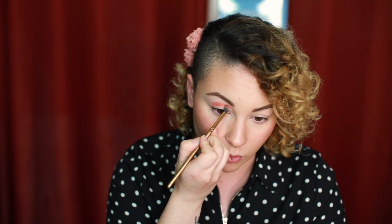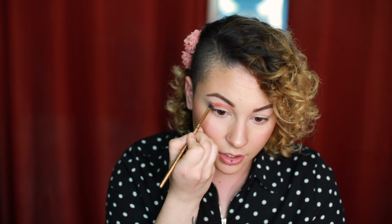I'm gonna start here, kind of above where my natural crease is because my eyes are a lot more hooded than most people's eyes. It helps so that you're gonna see that color a little bit more. And I'm going in with the smaller brush first, as opposed to say, this guy right here, which is a clean brush. This one's a Sephora collection brush.